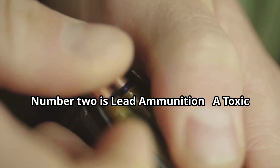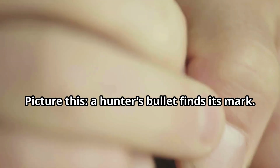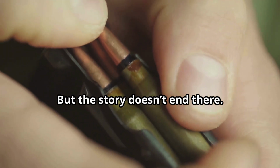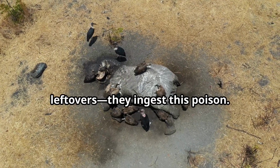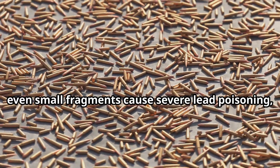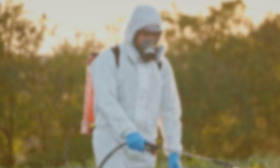Number 2 is lead ammunition, a toxic legacy. Hunters often use lead bullets in wildlife hunting. Picture this: a hunter's bullet finds its mark, but the story doesn't end there. Tiny fragments of lead remain lodged in the carcass. When vultures arrive, doing what they've done for millennia, cleaning up nature's leftovers, they ingest this poison. Even small fragments cause severe lead poisoning. Lead seeps into their bloodstream, leading to paralysis, agonizing organ failure, and eventual death.